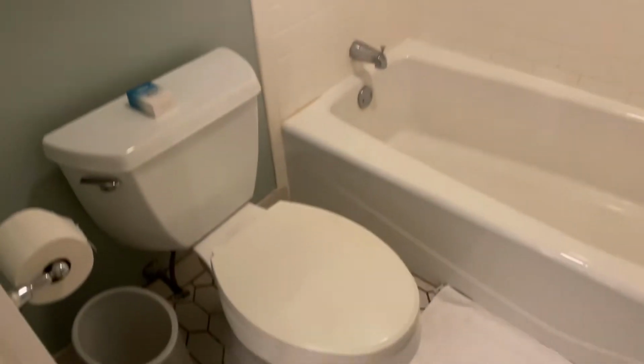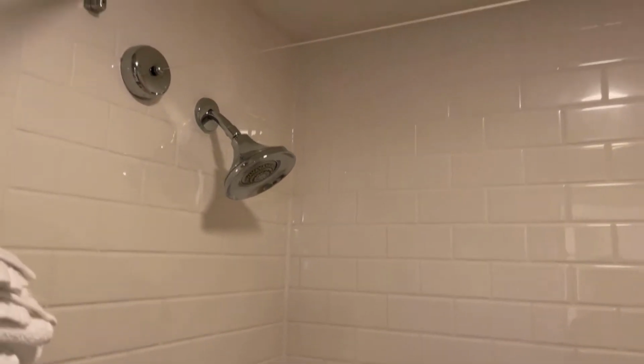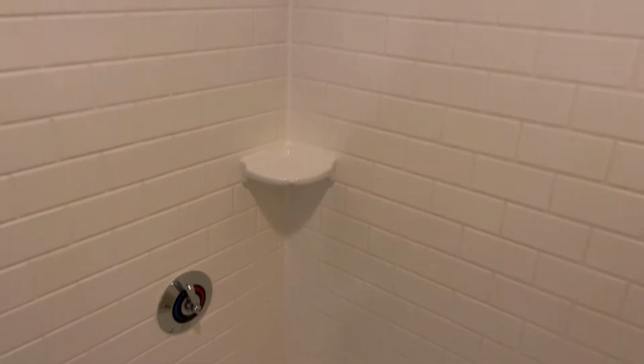Pretty standard setup. You have your toilet, some nice tile floor, and then a combo sink shower. There's that one shelf in the corner, and there is a clothesline for hanging stuff if you want. It did come with the individual H2O products, so shampoo, conditioner, body wash, and there also was a bar soap in here too. So no wall-mounted H2O products in here.